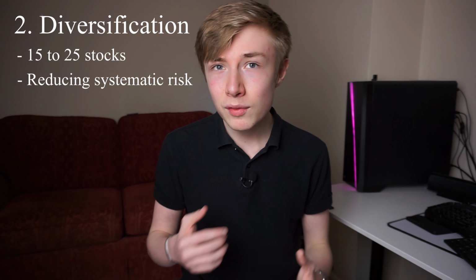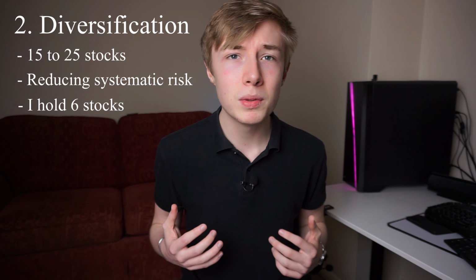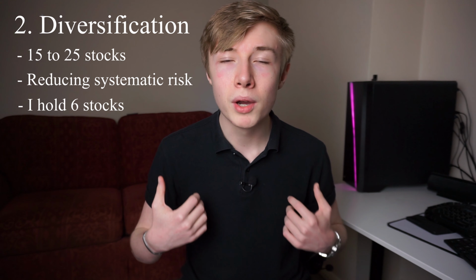This means if you held 20 stocks in your portfolio, if one of these companies were to go bankrupt, you'd only lose 5% of your total investments. Whereas, for instance, myself, I hold 6 stocks, and if they were all equally weighted, that means I could lose 16.67% of my total wealth. Furthermore, the average expected market return of the FTSE 100 is around 7.5%, so that's more than 2 years of returns should a company of mine go bankrupt.